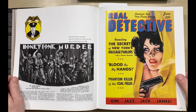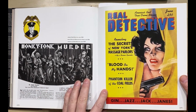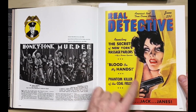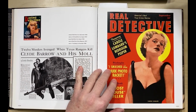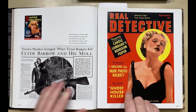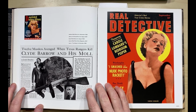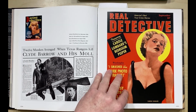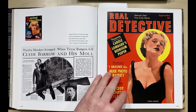Like I said, I'm not going to go through all this bit by bit. Real Detective. The Secret of New York's Massage Parlors. So, Carole Lombard's Bedroom Peeper. Here's one. Like I said, most of these are not criminals you'd recognize or anything from the papers, but here's one on Bonnie and Clyde, or as they put it, Clyde Barrow and his Moll.